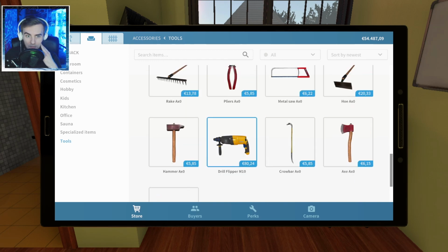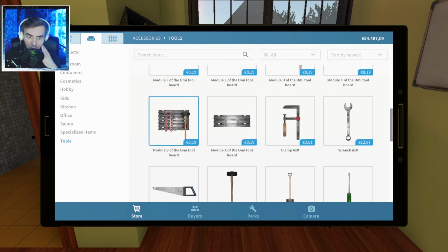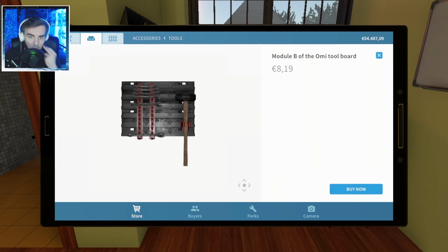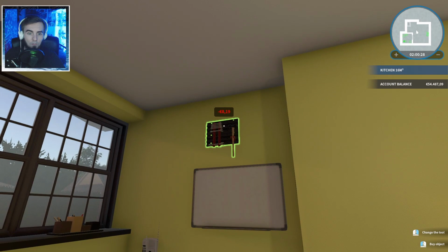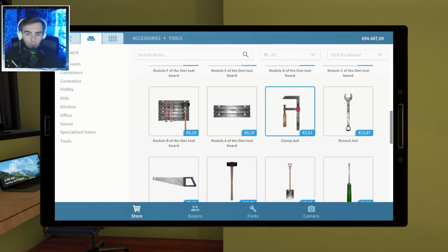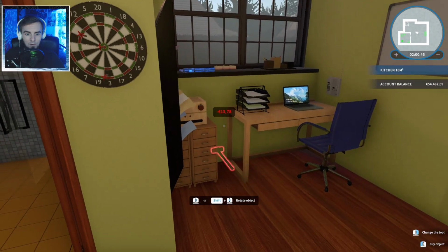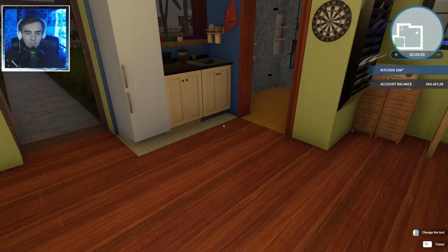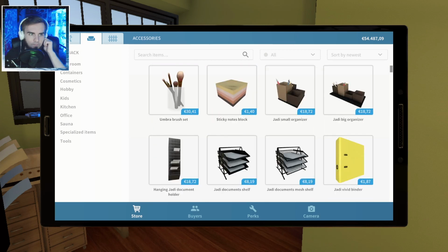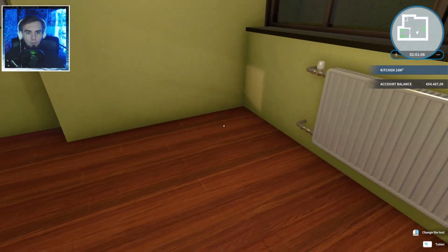So maybe not, but I should have a drill, hammer, screwdriver. Okay, there's a hammer on that. Screwdrivers. Okay, that's like a mini version of a hammer. So if I want a proper one, I guess I will need to go here. I wish we could, yeah, I don't have anything to place it on, that's the problem. Let's say it's in the vehicle of mine that I don't have. Okay, it's fine. Office, let's say, is completed.